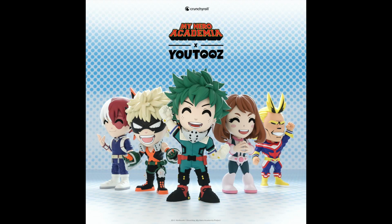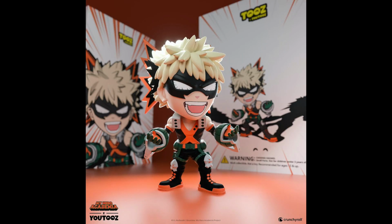So the first set of YouTooz I'm going to be talking about is My Hero Academia. My Hero Academia will be getting their first set of YouTooz figures, which consists of 5 different characters in the wave. So the first character we're going to be talking about that's getting their own YouTooz is Katsuki Bakugo, which this figure looks absolutely amazing.